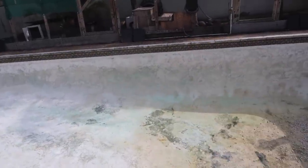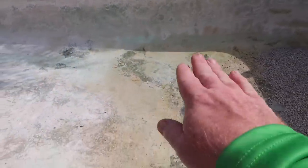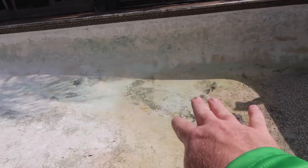Now we could build that out of cinder blocks. I could mortar it all up or whatever, but I think I actually have enough aqua blocks where I can take aqua blocks, build them up, fill the aqua blocks as we're building with rock and gravel, use that as my wall, drape a piece of liner down in front of it.